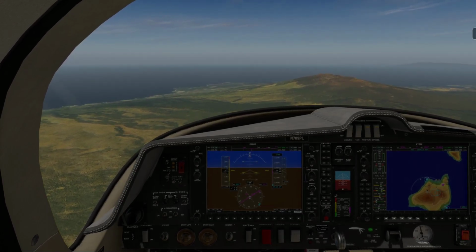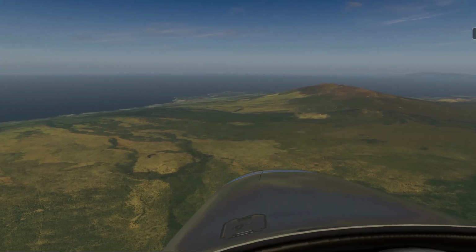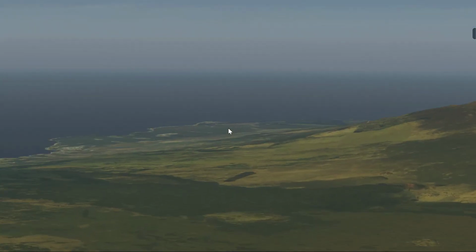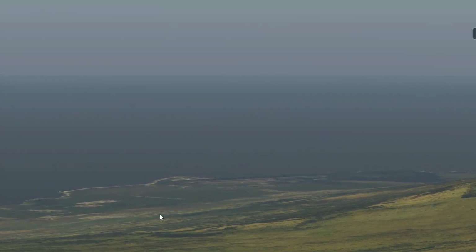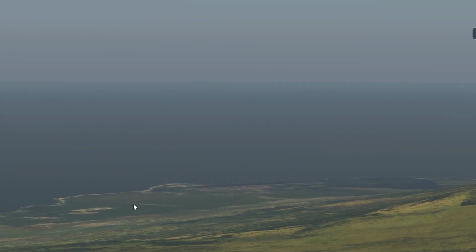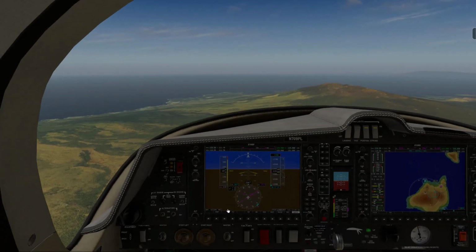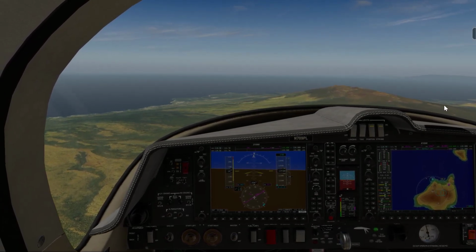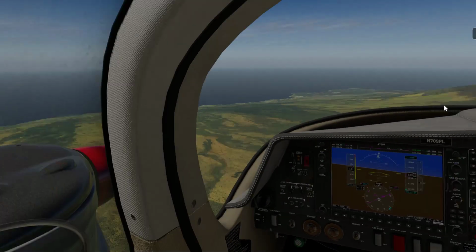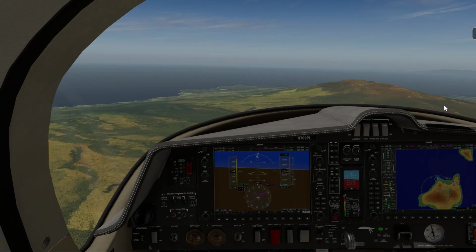So I have not flown into this airport before, so let's see what it looks like. There it is right there. I think we'll just make the base leg to final. Really got to start getting down. Power back a little bit.